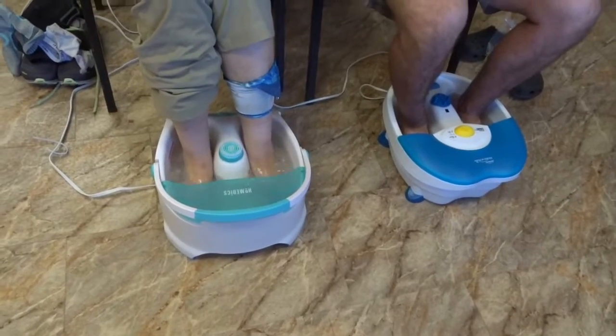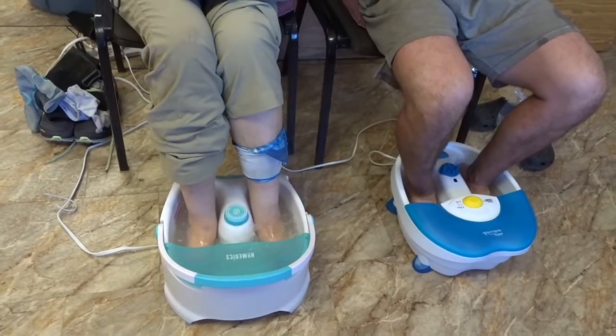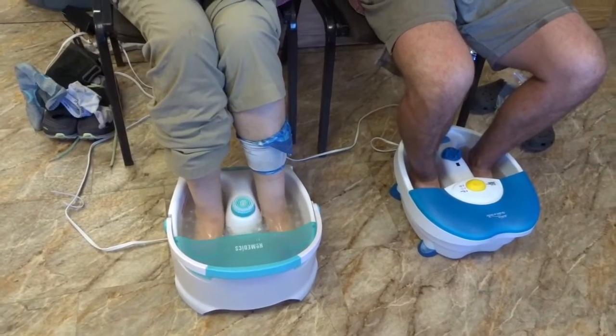So this is one of the options at Warner Springs. You can soak your feet in a foot spa with Epsom salts. I just left Warner Resource Centre. I got there at 9 and it's now 4 o'clock. It was a nice, relaxing, social day.